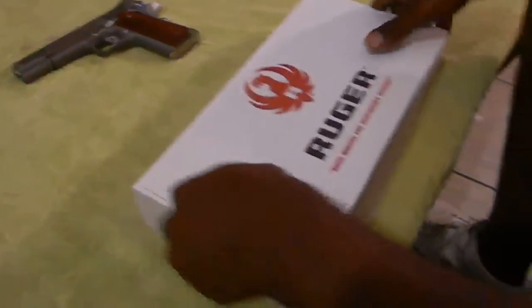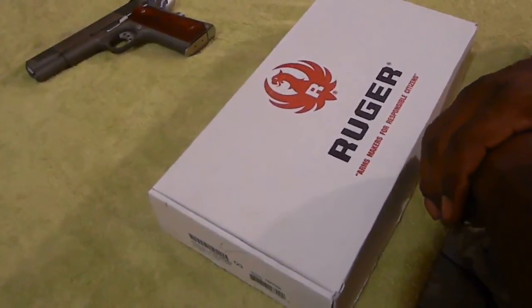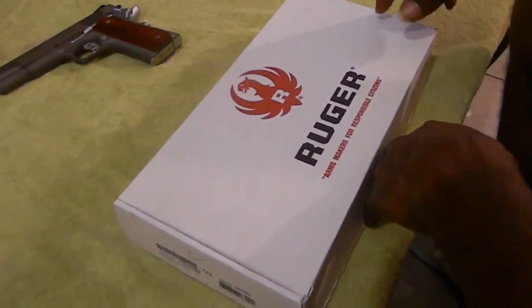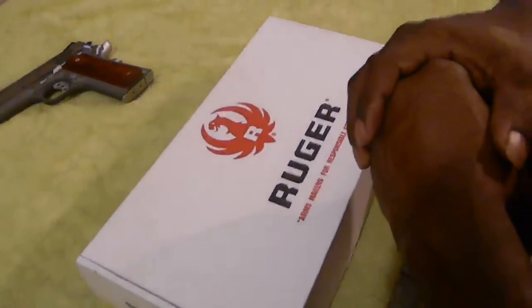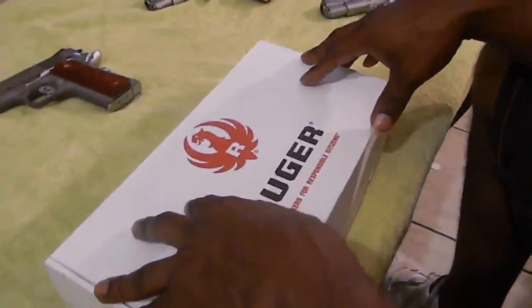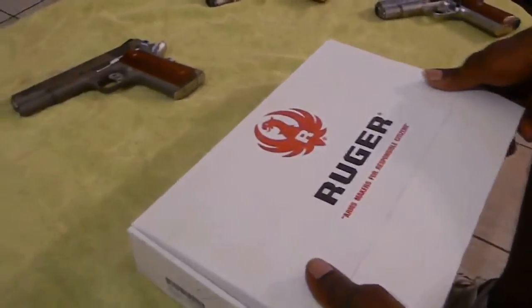Here we go. Check out the Ruger. Pretty much every Ruger I've purchased has come in a box like this. I have yet to purchase a Ruger that did not come in a box. Now, I have purchased one Ruger used, my SP-01, and that didn't come in a box. I bought it at a pawn shop. It didn't come in a box, but this one did, and pretty much all the rest of them. I don't know if that's a cost-saving measure they've implemented, but they all come in cardboard boxes. But I think they may be passing the savings on to us.